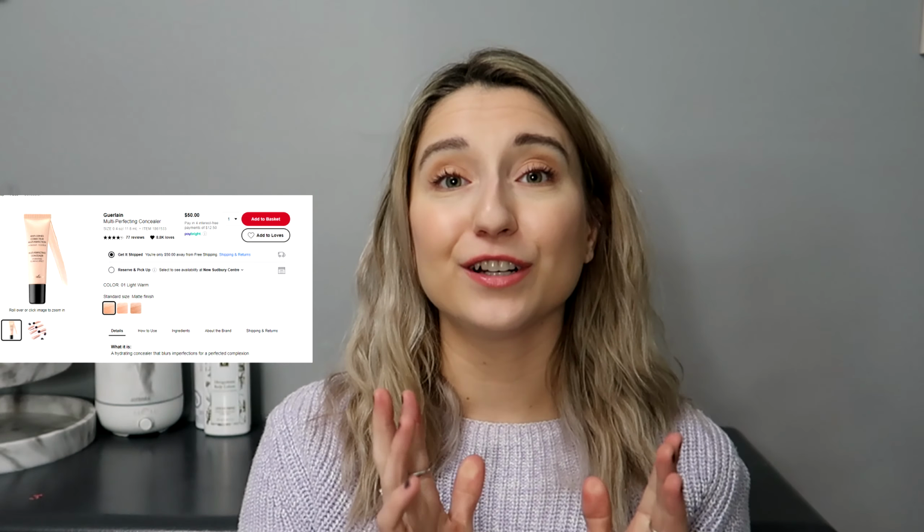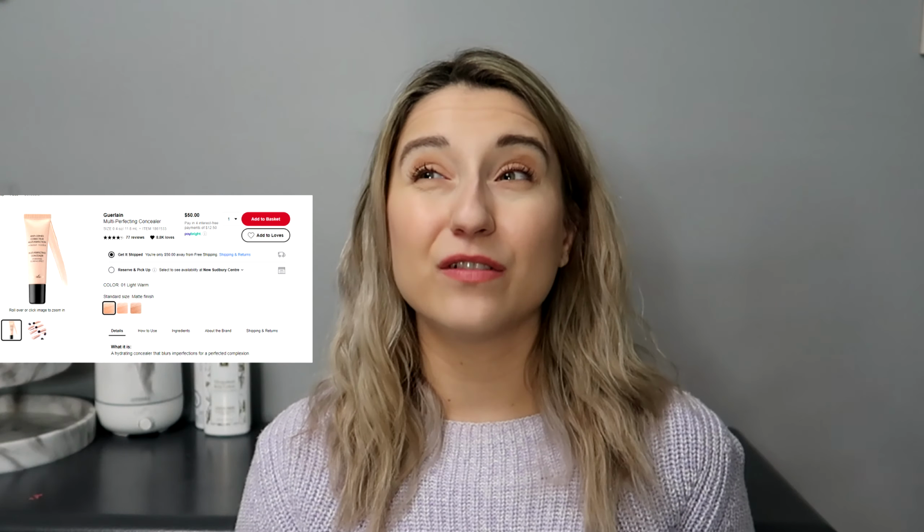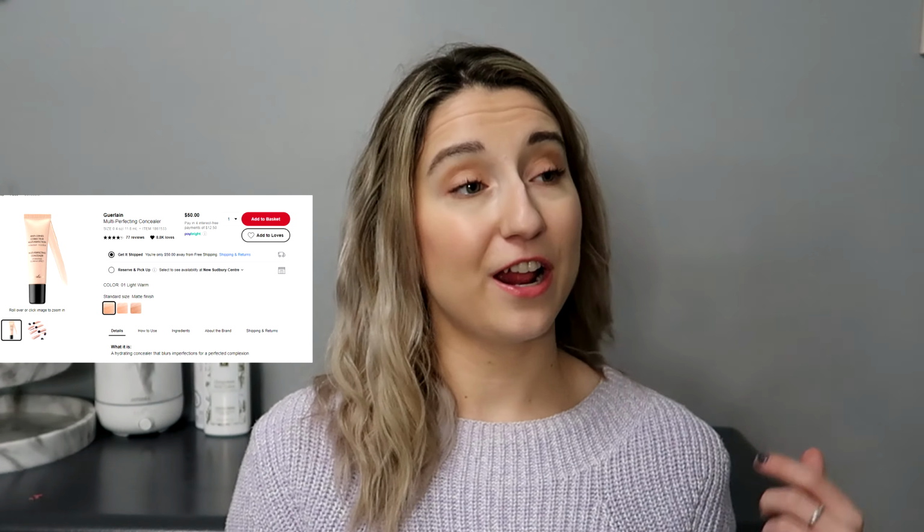So speaking of Guerlain, I also want to mention the concealer. I used to use the concealer with it. Now the concealer does not have a really good shade range, at least that I can see on Sephora. On my phone, it only had 3 shades at the time of looking at it, which is not good. And I feel like it leans more on the pink side.